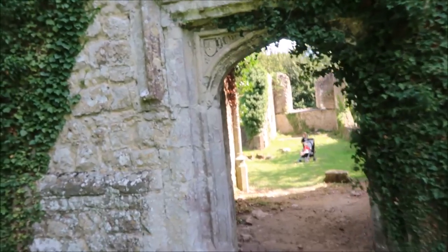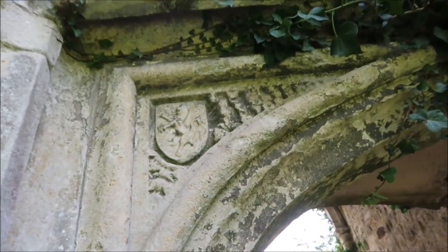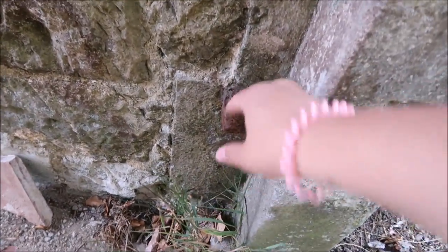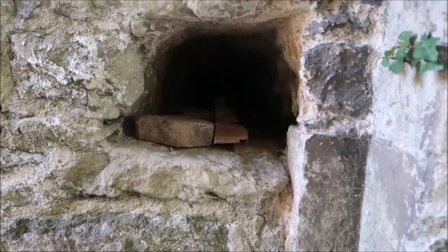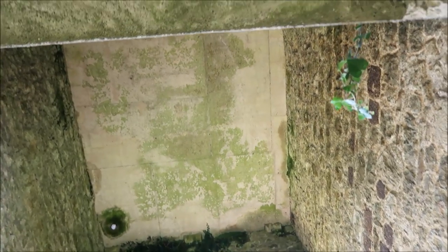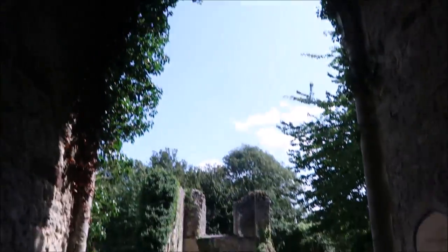Okay, guys, so as I'm walking back through, I've noticed, look at this, the little descriptions and stuff. It's so cool. Still got the old door thing. And there's a hole in there. Okay, so I'm gonna show you up. So that's just the roof. So I've got the kids with me.